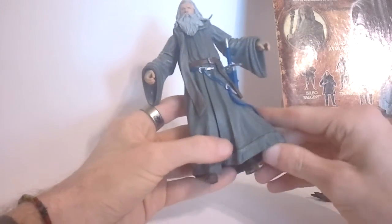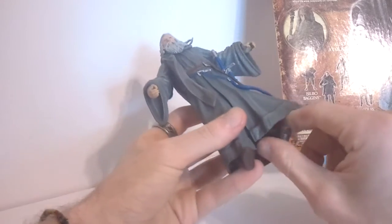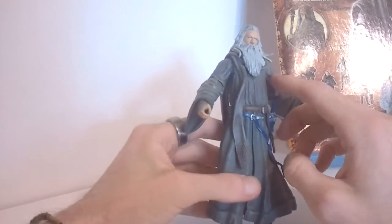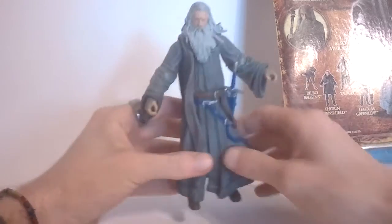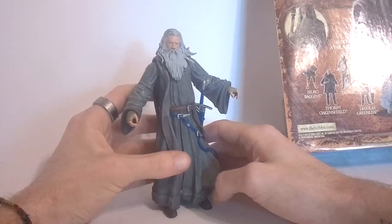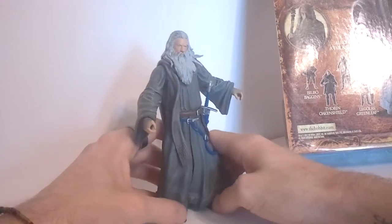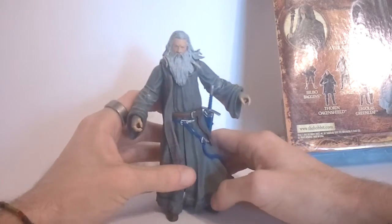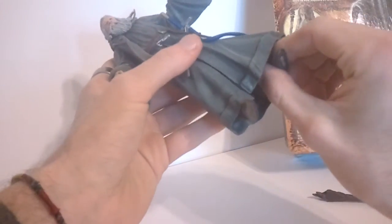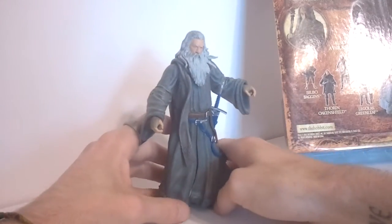As for the rest of the figure, besides that cloak, it is still a harder plastic. Again, it's very hard to get up there to manipulate his hips, so again, you're kind of left with just some standard poses. He does wobble a lot. It's hard to get him to stand straight sometimes, but once you find the good leg position, he will stabilize himself pretty easily.